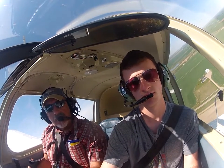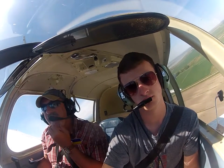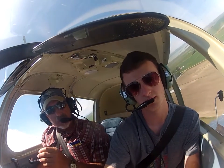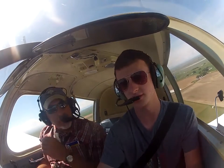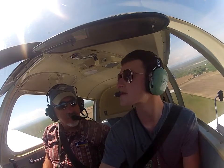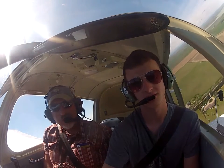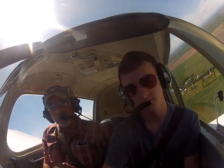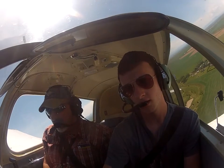Fairfield traffic, Cherokee 9690 Whiskey's turning a left crosswind, runway 18, Fairfield. So you can see how much I'm announcing. Well, just because there's not a tower. Yeah. Really telling anybody. Yep. And like I say, even though we haven't heard anything all the time we've been here, you can go downwind here. Somebody could fly in at any minute and not be saying anything. Yep, no kidding. Until we say something, so.